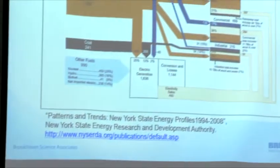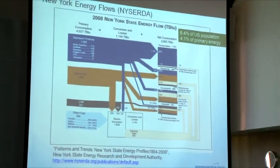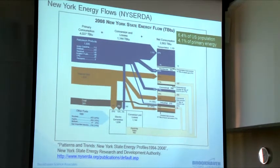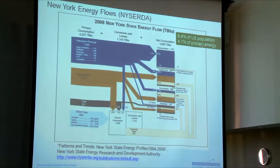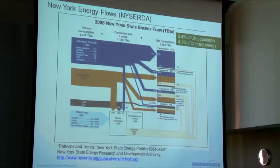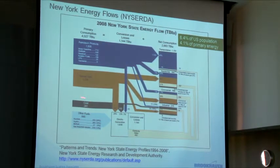Because we're in the Northeast, I always like to start off with a look at the New York energy flows chart. Many of you have probably seen the DOE talks about the national energy flows chart. This is the New York version. And it sort of outlines some of the challenges that we have in New York State. On the left-hand side, you have all the sources of energy that New York uses, and as you go from left to right, it shows where it goes. So, for example, most of the petroleum is used for transportation. Most of the coal is going in for electric generation.